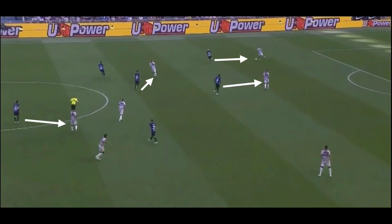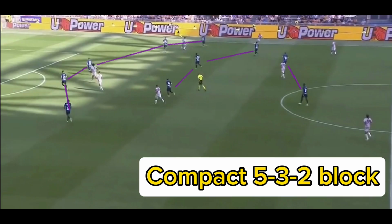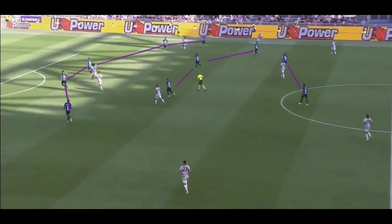Here is an example of where the man-to-man press actually creates an opportunity with a high turnover, which leads to Lautaro Martinez scoring a goal. Inter Milan force the second most high turnovers in the league, and they have only conceded 9 goals from open play, and this is down to their compact 5-3-2 block.